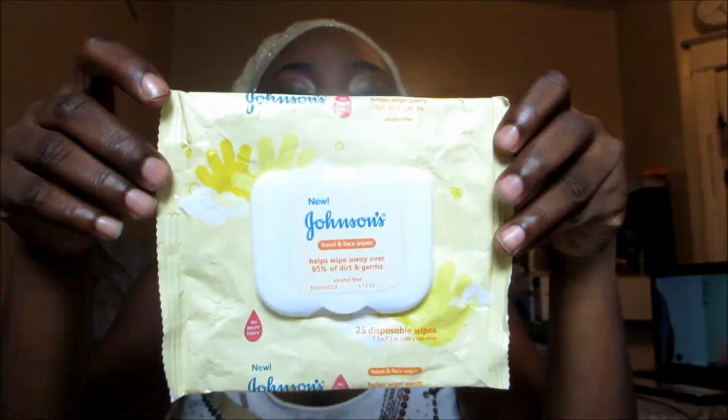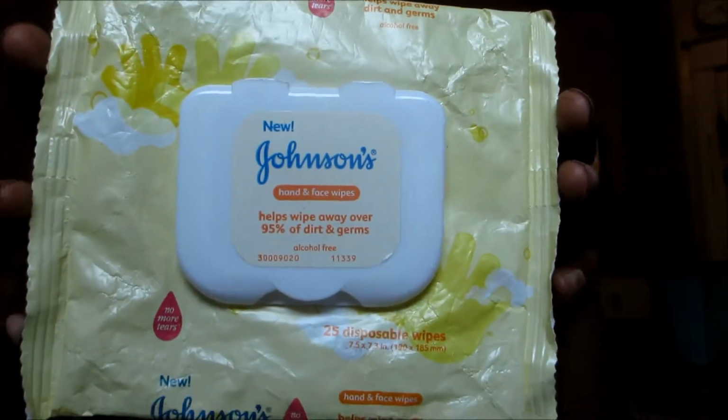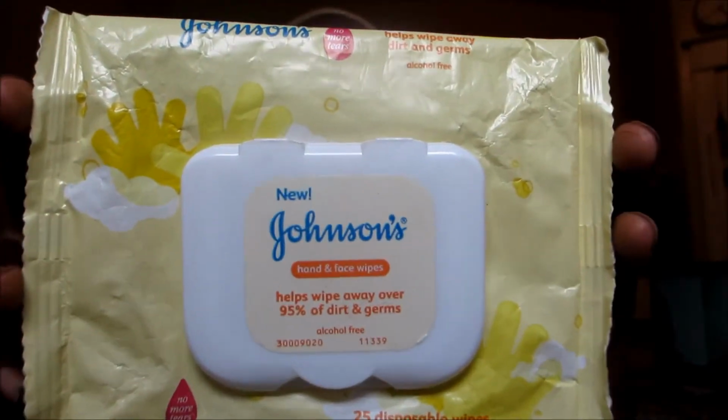I like to use this in between. I keep one in my purse. I like to use it in between hand washing when I'm out, because it's not like you always have a sink around. So I like to keep it in my purse and use it then. I also like to use it when I'm doing my makeup to wipe my hands clean if I had to blend or touch anything. Even though I wash my hands right before I start my makeup, it's just to make sure I'm not getting extra oils on my face and stuff like that. So that comes in handy.